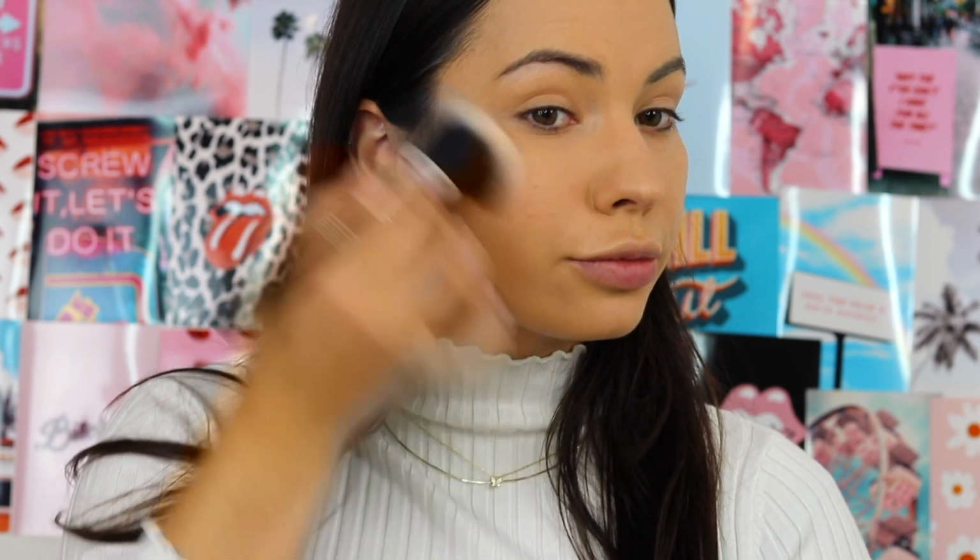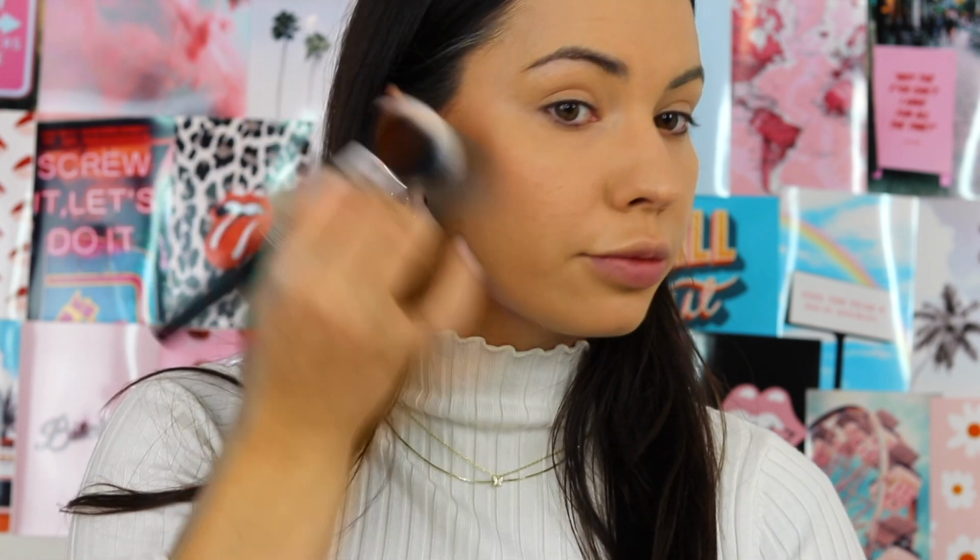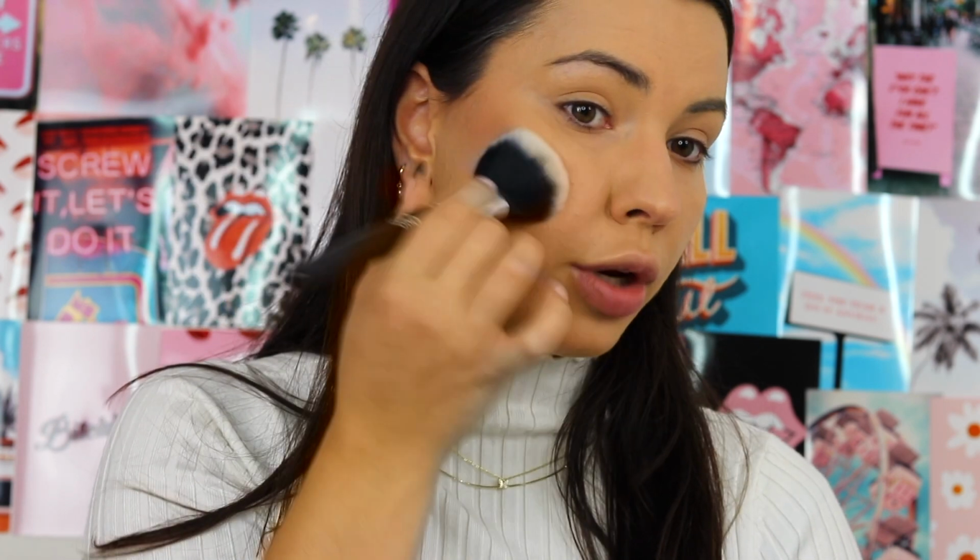Okay, so we're gonna do this together. Just blend in an upwards motion, and we're gonna get that beautiful bronze. It's a great color. I don't find it has like an orangey or a red undertone. It's also not too ashy. It's kind of why I fell in love with it.